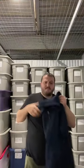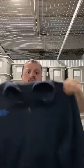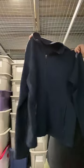This is a nice piece. This is a men's large. Nice navy, dark blue, North Face, full zip. That back hit, little North Face logo on the back there. Perfect time of year to pick this up. I don't even know what this will sell for. Most likely at minimum $25.